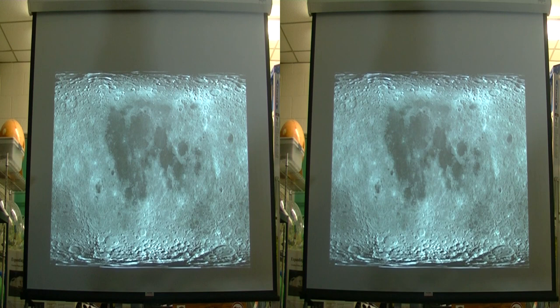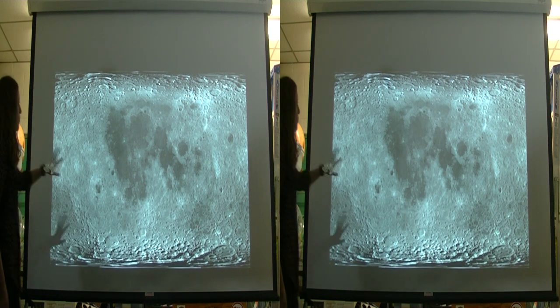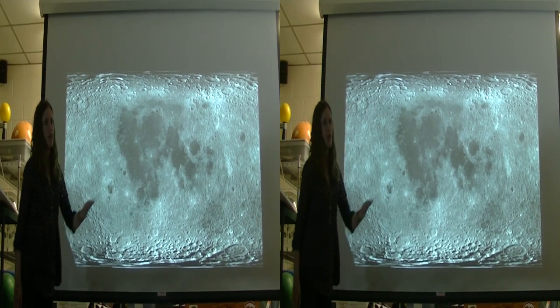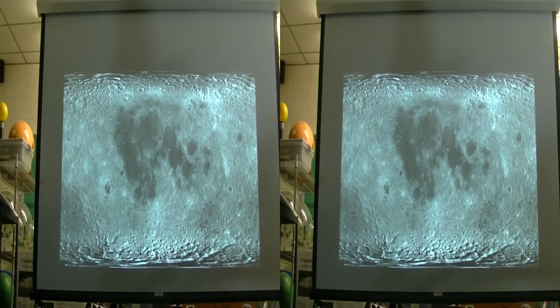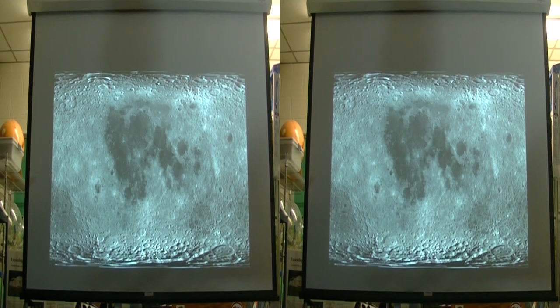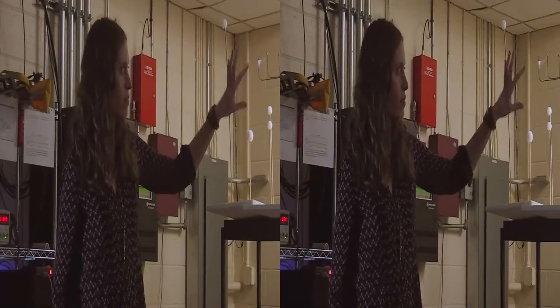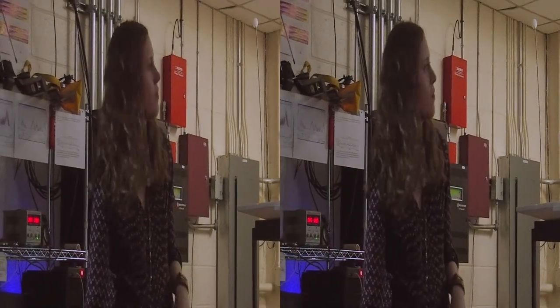If we're just trying to tell the story of what happened between the time that Serenitatis formed and Imbrium formed, and if you place those in the original order, you had Serenitatis forming, and then a couple other basins forming, and then the Imbrium basin forming. And that's all within a relatively short period of time.